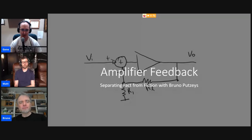If I remember correctly, looking at the schematic, this is a non-inverting amplifier where the gain is 1 plus R2 over R1, right? Yes, that's correct.